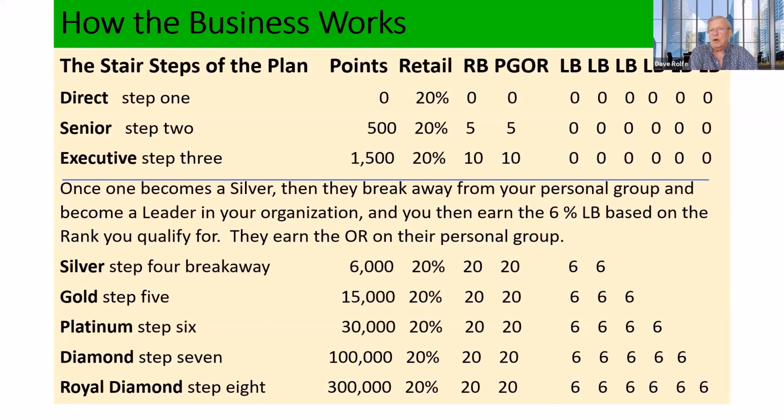And you'll see in this chart the points required to reach the retail percentage available, the rebate available, the personal override available, and then, of course, the leadership bonus that's available for the various levels. So silver gets 2 levels, gold 3, platinum 4, diamond 5, royal diamond 6. So those are the steps. It's kind of like a stair, you know, step by step by step by step. All right.